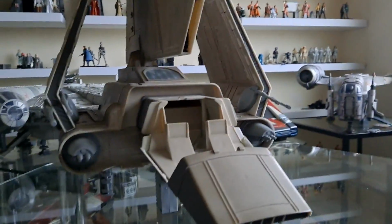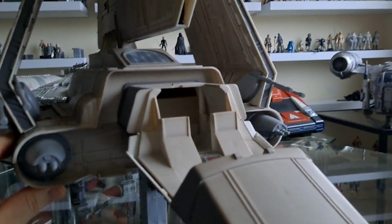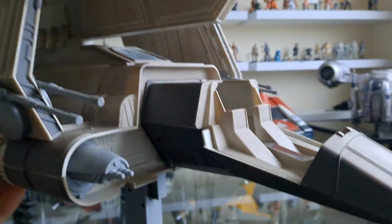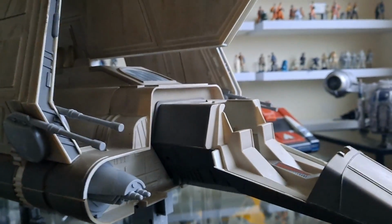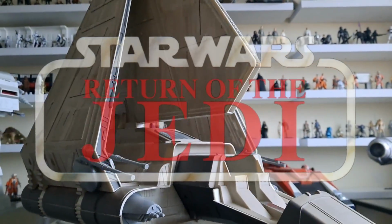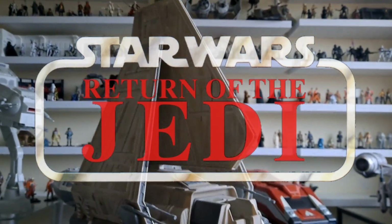But I think that this is a real possibility. I have no crystal ball. I have no tip-offs. It's just a thought, and it's a desire. I think it's a great vehicle, and I know a load of you would love that. Return of the Jedi is just a treasure trove of amazing vehicles, creatures, aliens.